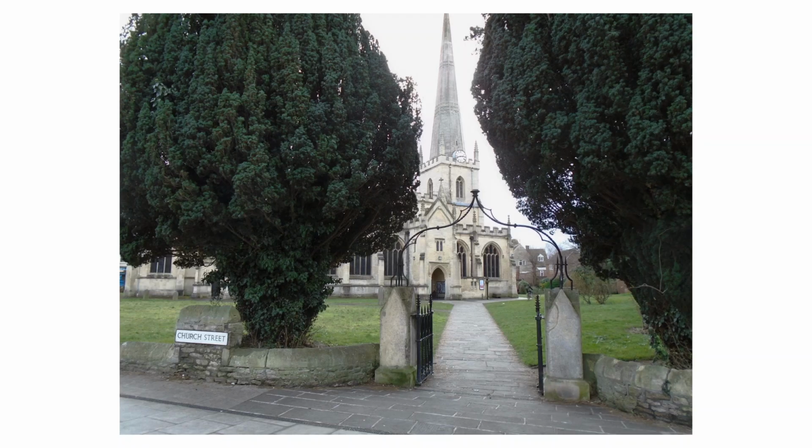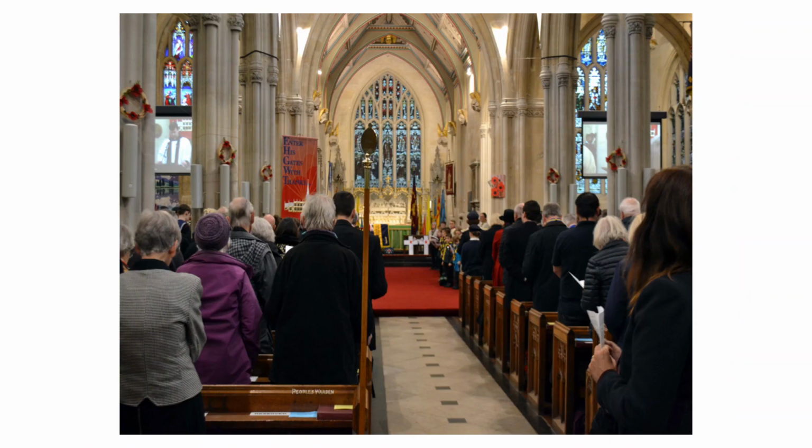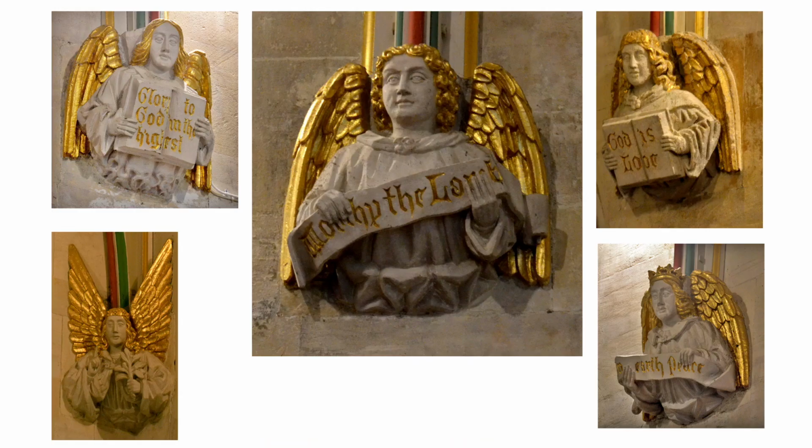Let's go inside. The arcade of arches to left and right outline the nave, with all its neat rows of pews. These have replaced the original box pews at head height. The ceiling is beautiful, with white and gold angels against a sky blue background. The ceiling arches are supported on these lovely carved busts. The carvings inside and on the outside of the church are a particular feature.